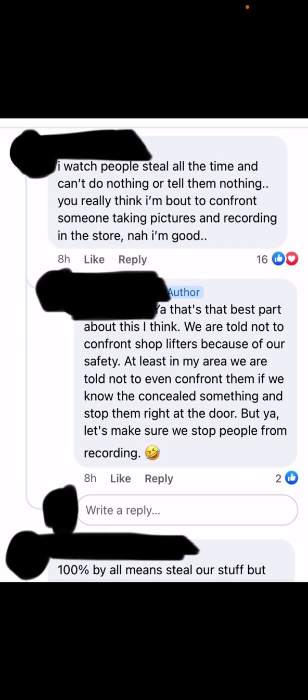So this says, I watch people steal all the time and can't do anything or tell them anything. You really think I'm about to confront someone taking pictures and recording in the store? Nah, I'm good. And she got 16 likes on her comment. The author of the post replied, yeah, that's the best part about this, I think. We are told not to confront shoplifters because of our safety. At least in my area, we are told not to even confront them if we know they concealed something and stop them right at the door. But yeah, let's make sure we stop people from recording. Laughing face emoji.